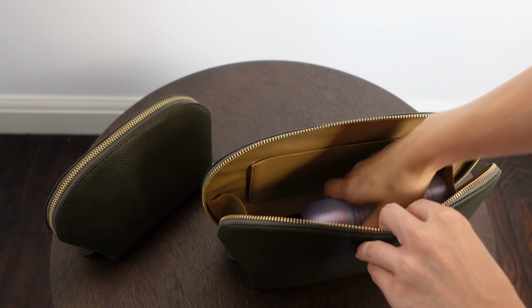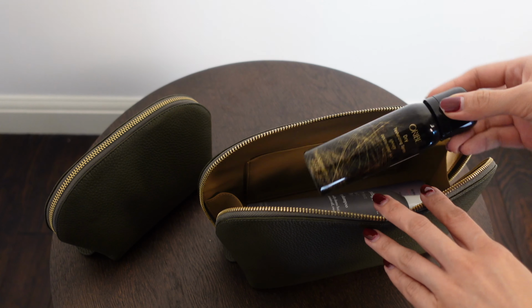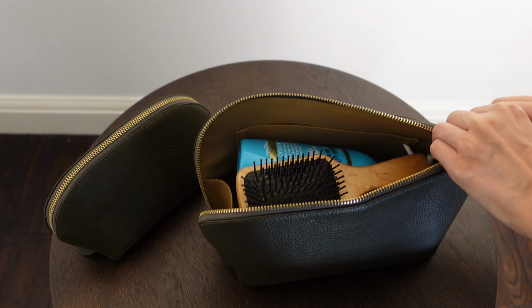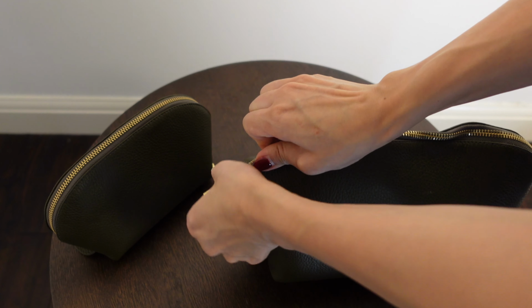So I use this smaller one to put my makeup in, and then I've been using this big one to put my hair products in. And I was honestly amazed at how much I could fit into this big one. I put in a full bottle of hairspray, a full bottle of mousse, that kind of thing, a hairbrush, hair oil, and it all just fit compact but very well.